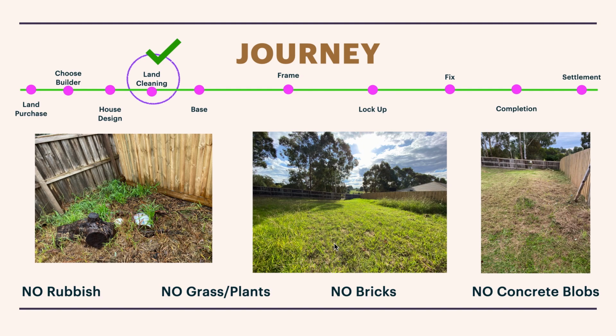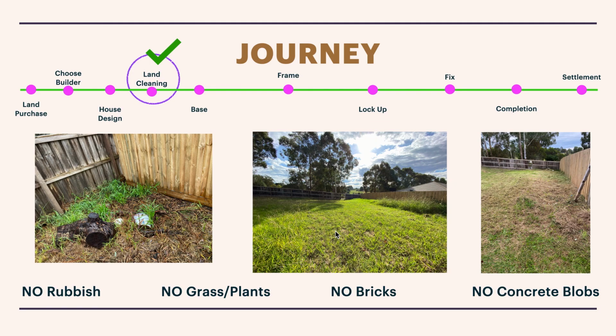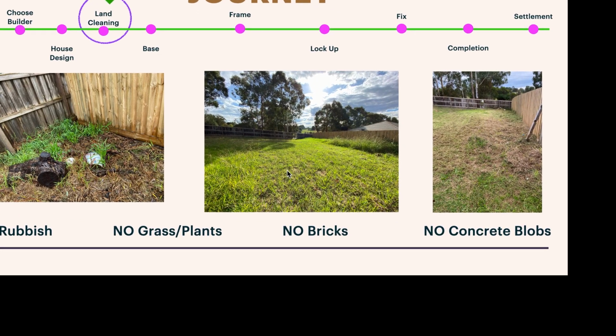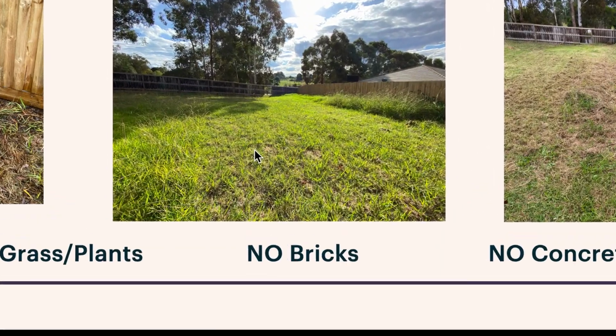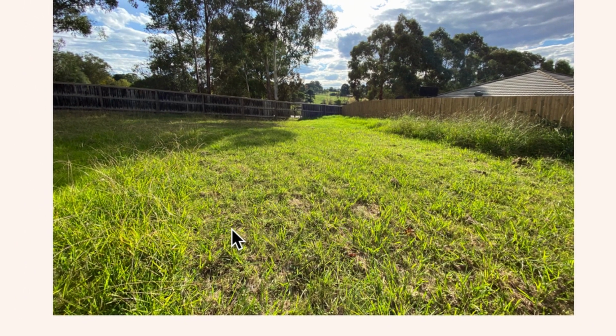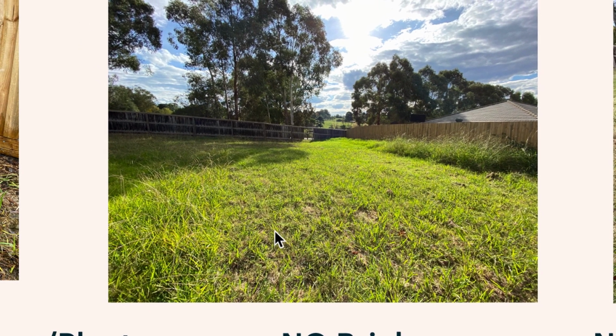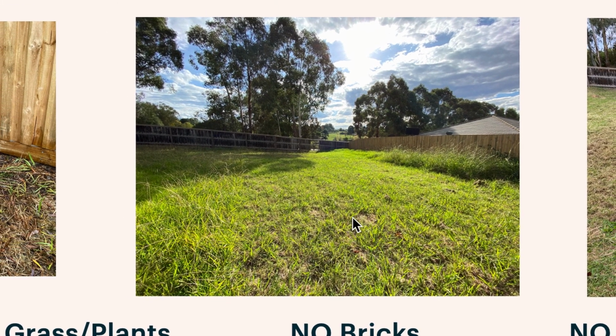They also don't want any kind of tall grass, like what you're looking at here. Short grass is fine, because if there is any cut and fill involved in your site, they're going to remove all this anyway. If there is no cut and fill in your site, I'm not sure what they would do, so check with your builder. My site had cut and fill, so as long as I kept the grass short, less than 50 mm or 5 centimeters in height, it was okay for me.